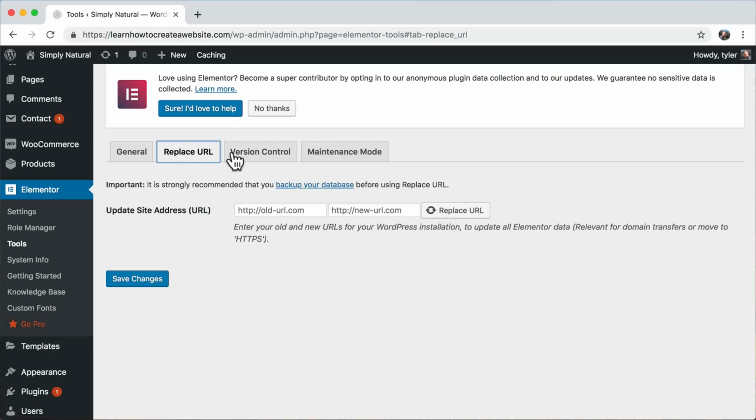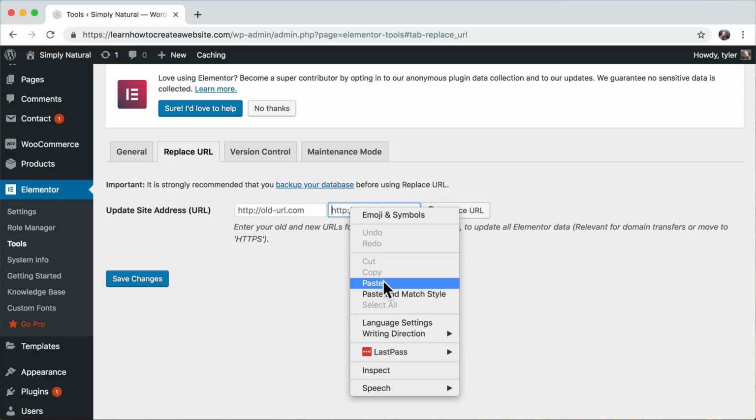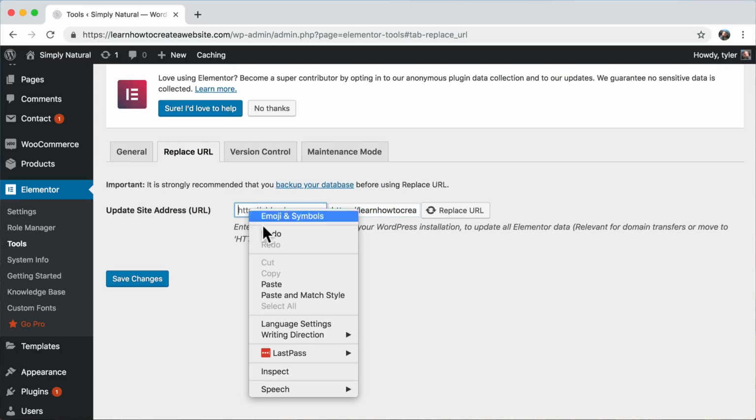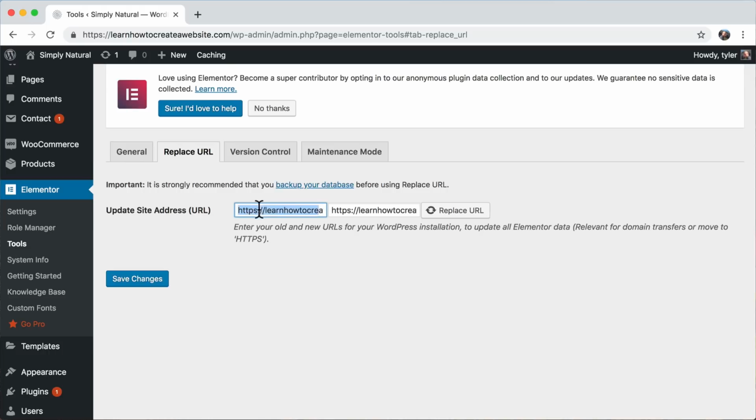And we want to switch any file or document that has an HTTP URL to one that has an HTTPS URL. So where it says new URL, we're going to paste in the URL how it is now, with the HTTPS. And then the old one we're going to paste in without the S. Right. So the old one doesn't have the S. The new one has the S. Replace URL. Okay. Save changes.